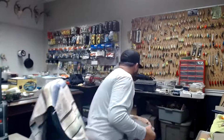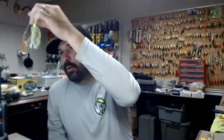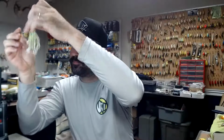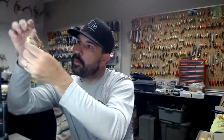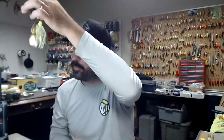New Yorkster, let me show it to you. Excuse the ratty looking skirt, but yeah: 32 thousandths wire, wrapped eye, sexy head, 5/0 hook. Yeah, it's damn money, dude. Only problem is I'm out of them.